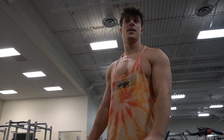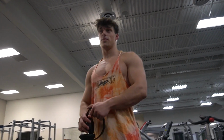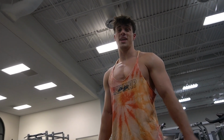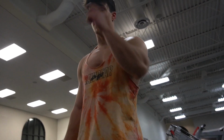I don't know what it is, but the fact that you're going into your first few reps knowing that it's going to be a drop set for five different plates, it just hits me hard. I wasn't able to do close to as many as I did in the last few reps. I don't even know if that makes any sense, but I'm fried.